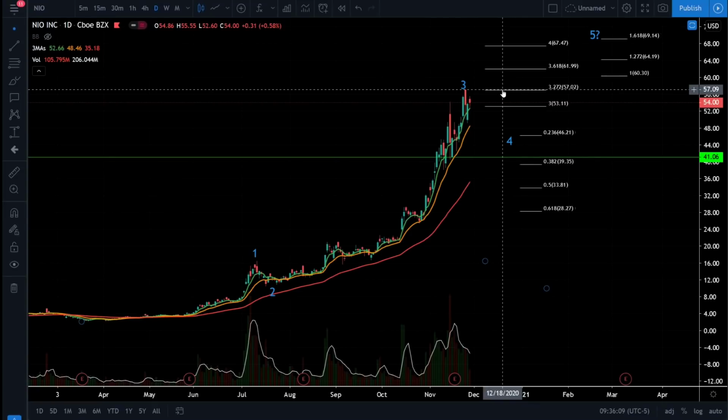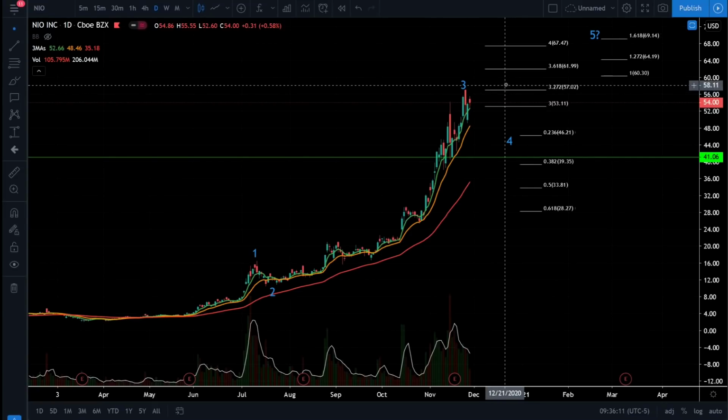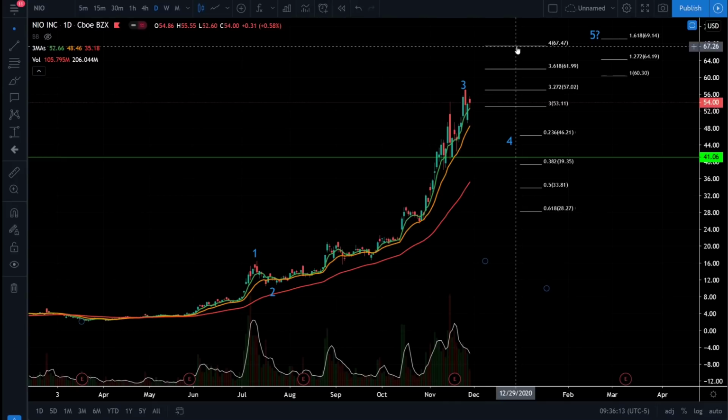And if we start blasting through 57, you can see that we could extend up to $62 or $67 before wave 3 ends. That will limit how far wave 4 pulls back, and that will also extend how far wave 5 goes. So if we see NIO start extending past our wave 3 and going even higher, obviously I will update our hot stocks analysis on NIO and I will let you know what my new price targets are.